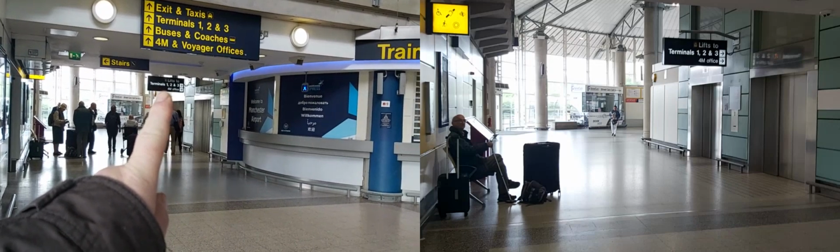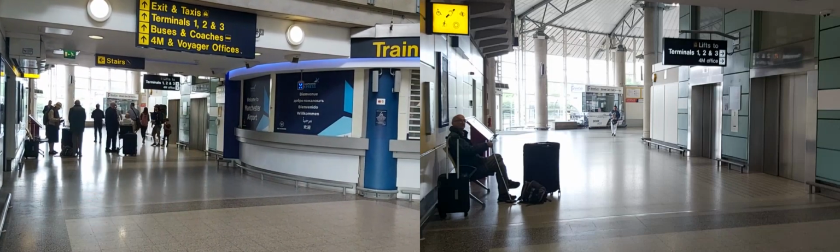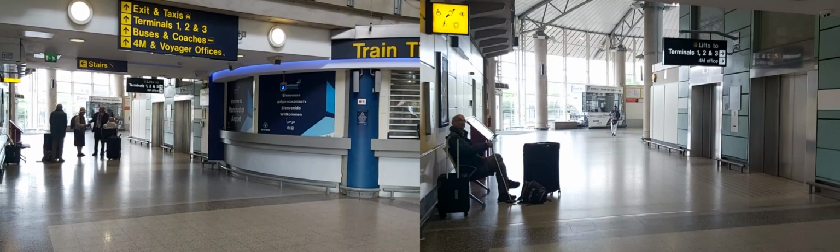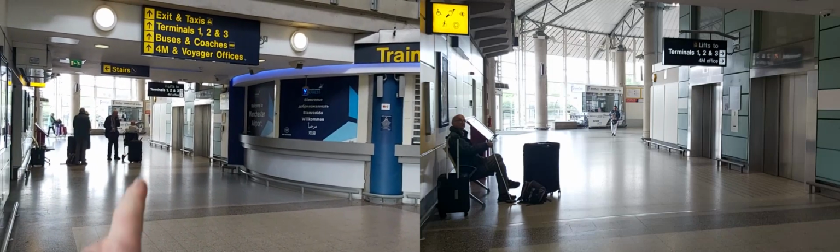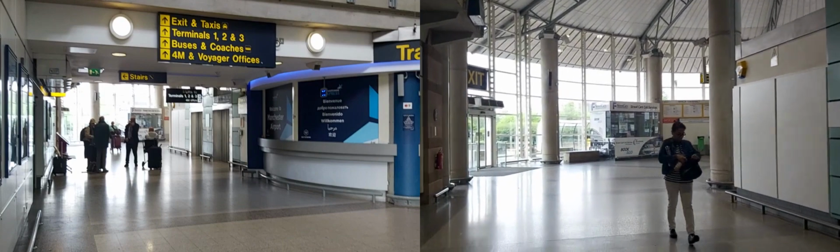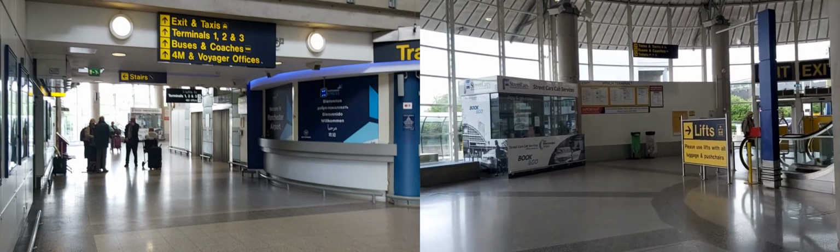So basically what we have to do is take the lift upstairs if you have luggage, or take the elevator around the corner to get up to the next level. You can see here we've got terminal 1, 2 and 3. So let's take a little walk over there and we'll nip over to the elevators. You can see the Streetcars cab services, they're opposite there. You can traverse up these lifts if you like to, or just around this corner you can take these escalators.